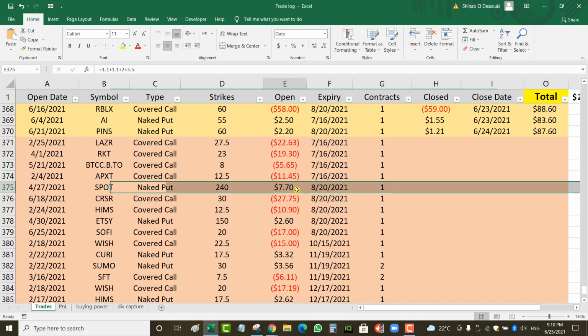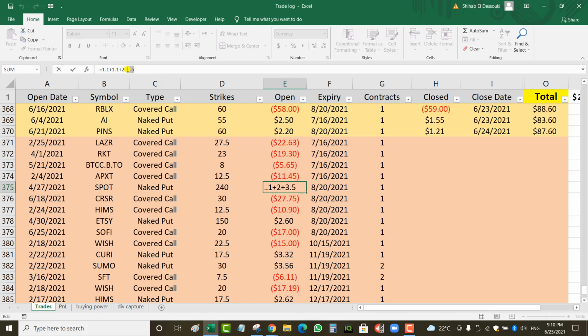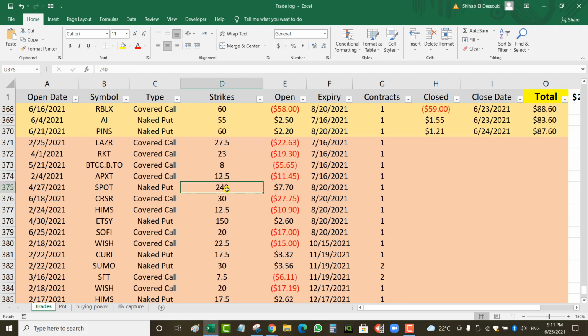Spotify, so if you remember, I had a 250 put for July 16. I rolled it this week from 250 to 240, so I rolled the strike down from 250 to 240, and the expiry from July 16 to August 20th, and I collected a credit of $3.50. So it's written up here, $3.50, by rolling it from 250 to 240 from July to August. So now my total credit on this naked put on Spotify is $7.70.